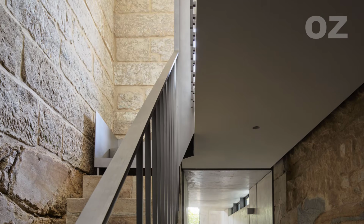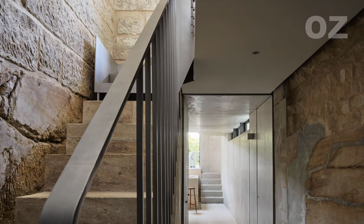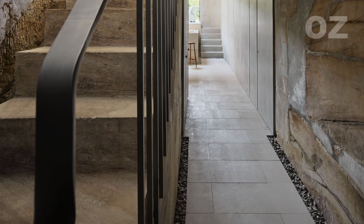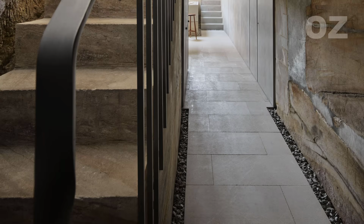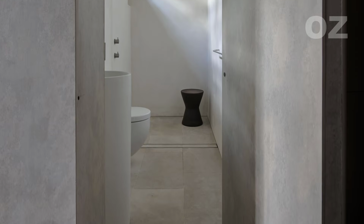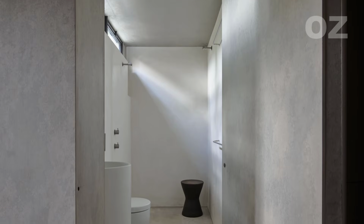This subterranean exploration led to the creation of a physical bridge between the old and the new. By carving steps directly into the sandstone bedrock, the architects created a dramatic transition that leads from the 19th century terrace into the home's most daring addition, a brutalist concrete pavilion embedded deep into the garden.